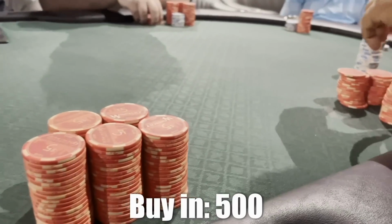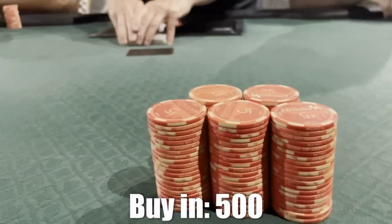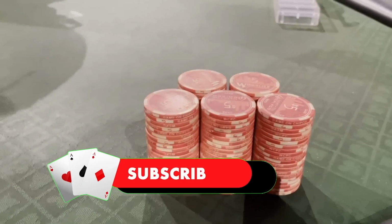Alright everybody, we're back in Chicago playing the fake 1-2 that we already spoke about. I buy in for 500, which is the max. I change seats to get better table footage for you.